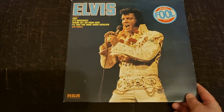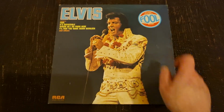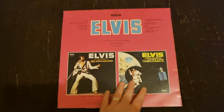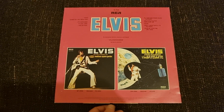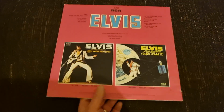Next, again, is an album which is duplicated but from a very different year, the full album, again with the full sticker on the front. On the back, again, exactly the same, but this is a reissue, released in a different year.